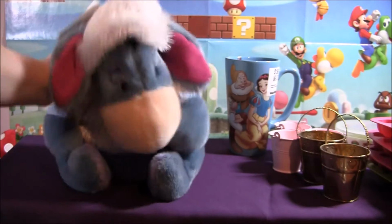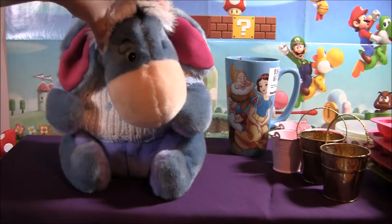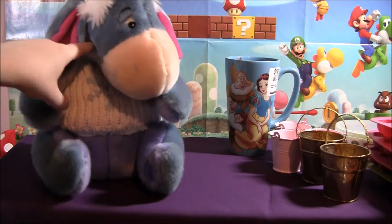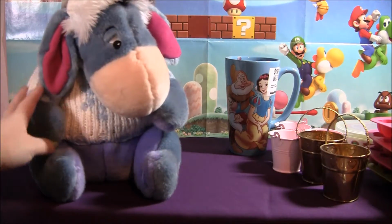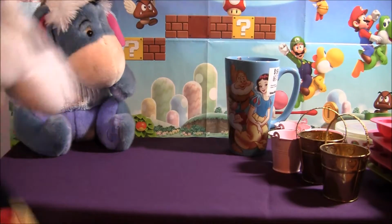But I'm going to try and get at least $20 to $25 out of him because he is just so adorable, and I think that if I don't sell him for around that price point, I'll look up what he's worth later, but if I can't sell him for that price point, then I'll probably give him to my little cousin because I think she would appreciate it for like Christmas or something next year. But I'm pretty sure I could sell it for that. He's pretty special.